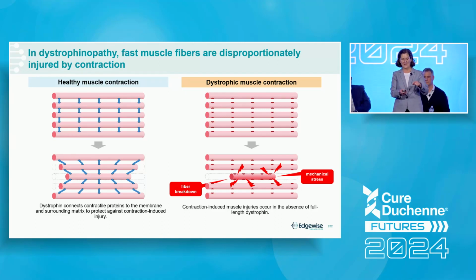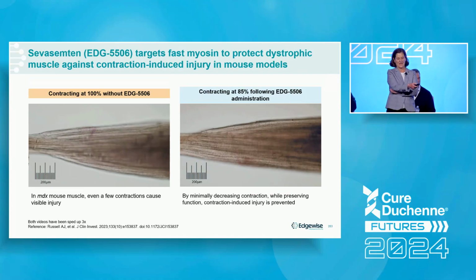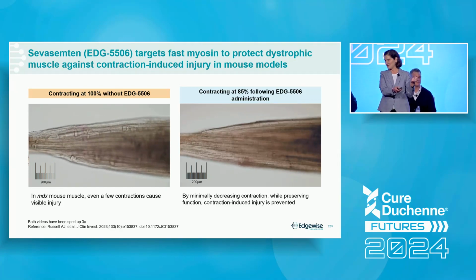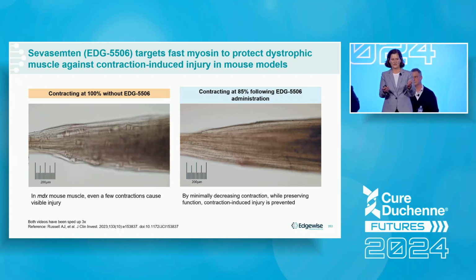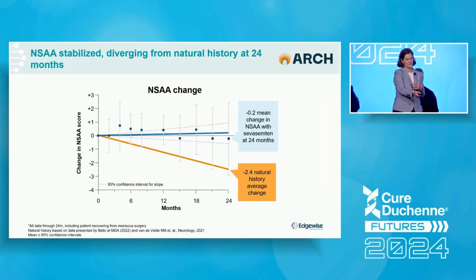And now I'm going to show you that right-hand side actually in a very thin mouse muscle. So on the left is the MDX, a mouse model of Duchenne. You can see that it's contracting, and you can see those little blebs that are starting. Those are those fast muscle fibers, the ones that are more susceptible to injury. They're contracting, they get damaged, those are collapsed, and then enzymes come in, they try to clean up the muscle. On the right-hand side is when we have a little bit of EDGE 5506 or Seva on top, and we just modulate the way that fast muscle fiber is working, and you don't see that damage. So that's the theory that we built our program on.